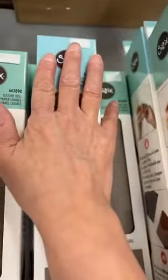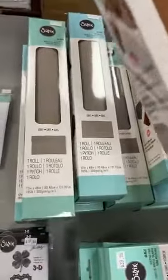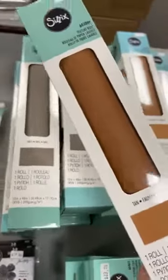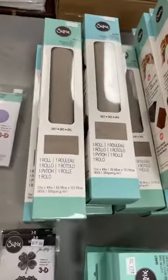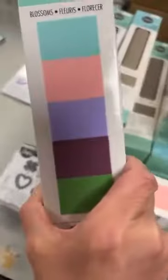50% off brings it down to $7.75 for a huge roll. Well, not huge, but a good size roll. Even share it with somebody, but give it a try. This is just flower shaping foam.